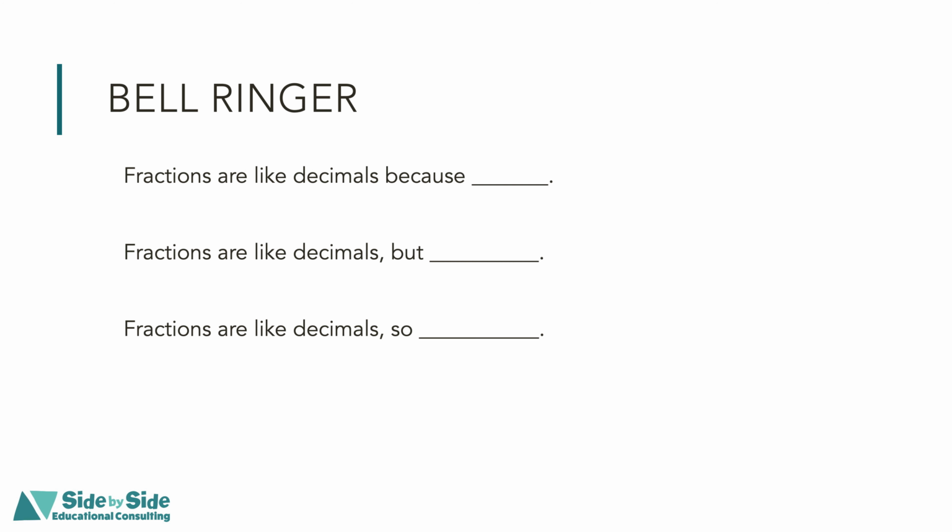You could do a bell ringer incorporating all three of those sentence types with because, but, so, or you could do a bell ringer where you're just doing one of those at a time, depending on what level your kids are at in their practice with those because, but, so stems.